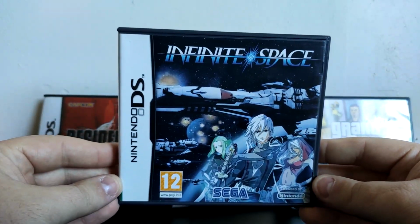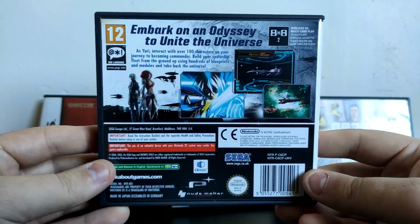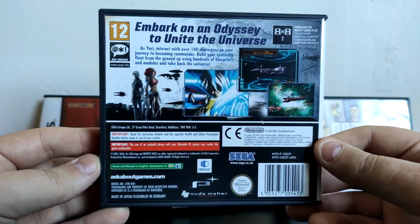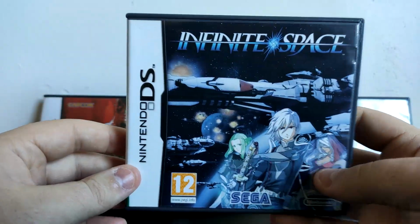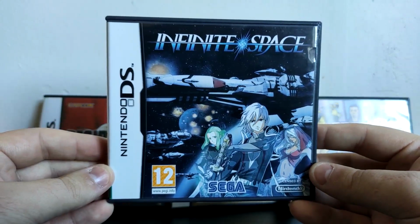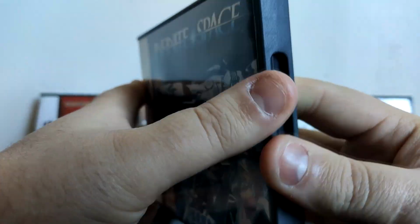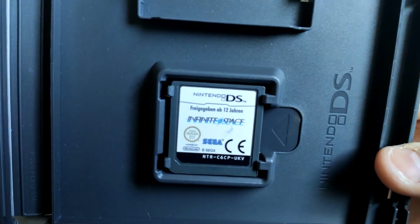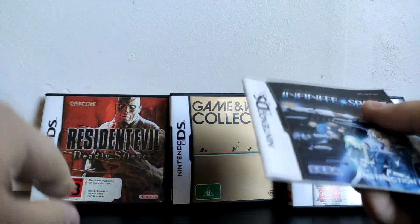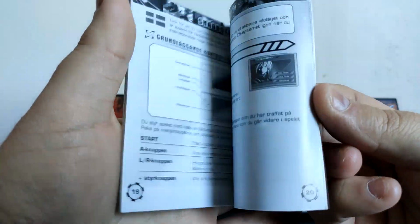Infinite Space. Infinite Space, I don't know much about this. All I know is apparently it's a very underrated game, or it's very rare. I don't think it is that rare, but I remember seeing somewhere, when I found it, that they said it only had limited copies in the States. And this is the Europe cartridge, as you can tell right there. It says UKV, and of course it has the manual, so pretty good.